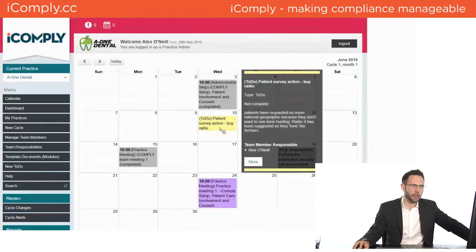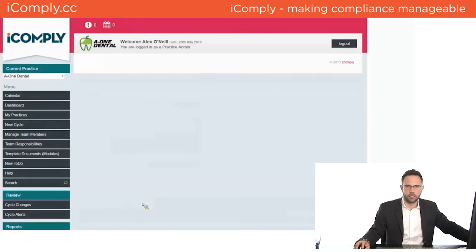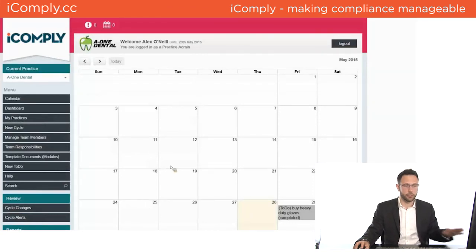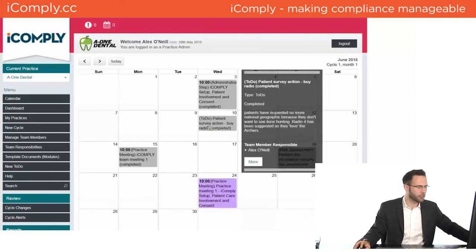We've got an action to buy a radio. So let's say we've done that now. The patient's requested no more National Geographic. Radio 4 has been suggested, so we've bought the radio now. We created the to-do on the calendar and we're going to complete that. So if you've been following these webinars on YouTube, then if you watch the last YouTube webinar, you'll see how to create to-dos. We'll also have a look at it after this as well, but it's there for you. So we're now ready for the meeting.